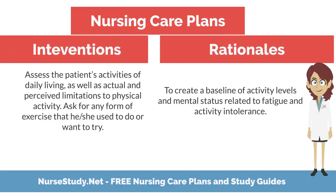Intervention: assess the patient's activities of daily living, as well as actual and perceived limitations to physical activity. Ask for any form of exercise that they used to do or want to try. Rationale: to create a baseline of activity levels and mental status related to fatigue and activity intolerance.